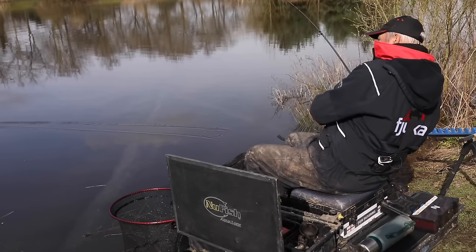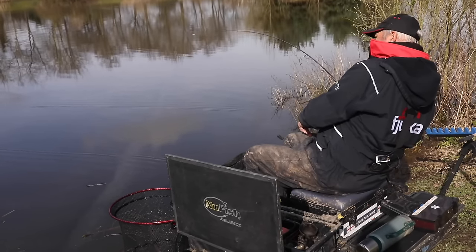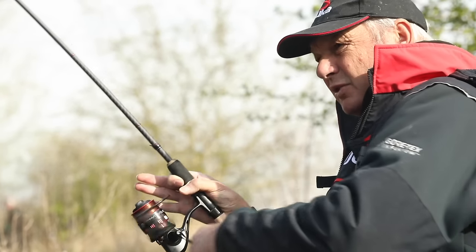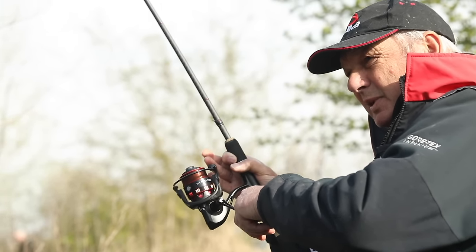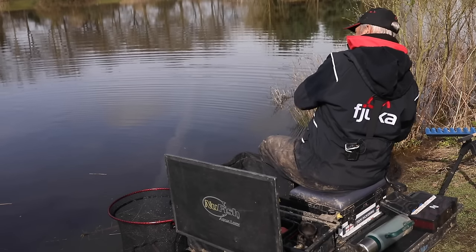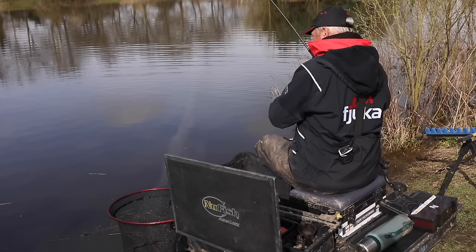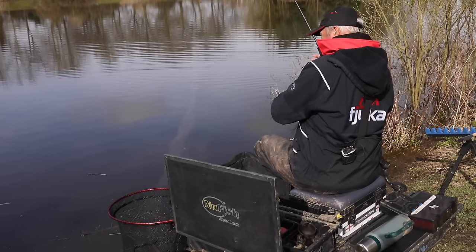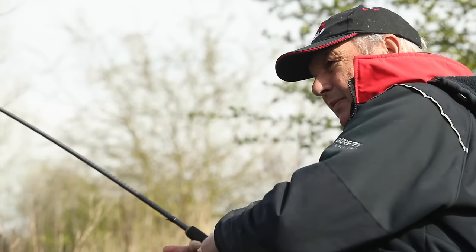Hey, oh, got one. What's cap? No. Right, welcome to fabulous Hayton Lakes near Retford. What a complex. And we've got one of their hard fighting. I don't know, it's a great big F1, a carp. I think it's a carp. It's fighting well, and we're fishing bomb. Oh, it's a little mirror carp.